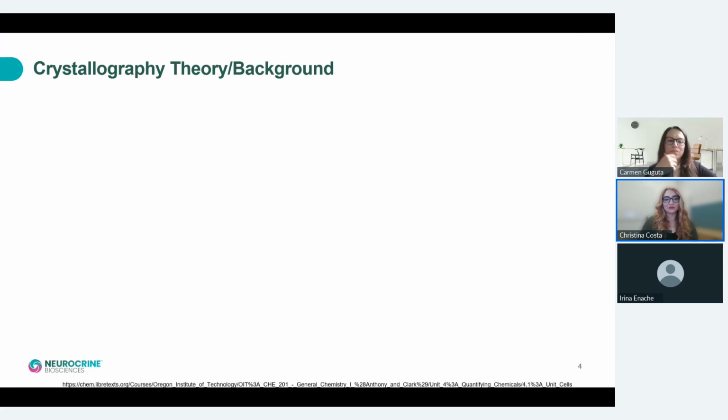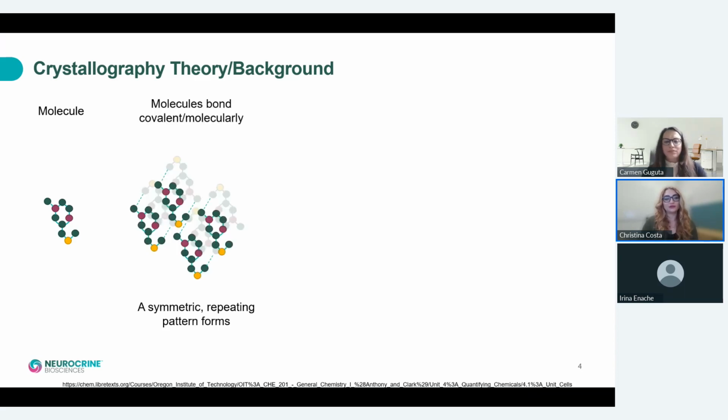All right, so here is a little bit of background information on crystallography. I'm going to be very general, so hopefully not going to bore everyone too much with a lot of complicated information. But if we're talking about crystals, we'll talk about them from a very basic understanding. So we have our molecule. And if we're forming a crystal, then those molecules are going to come together. They're going to bond. They're going to create some sort of symmetric repeating pattern that's going to have long range order. And as long as we have this, then we're going to have a crystal.